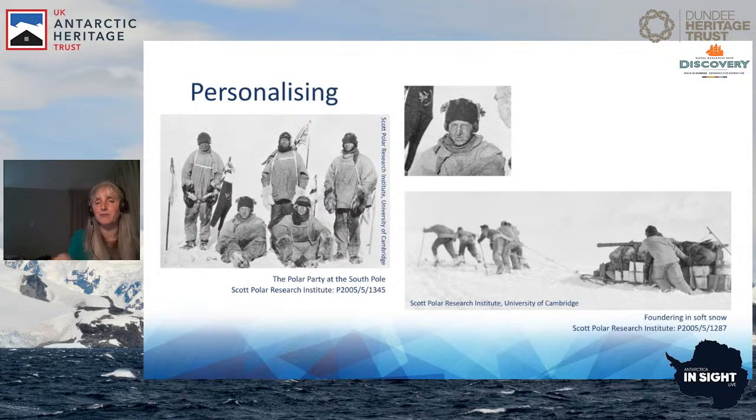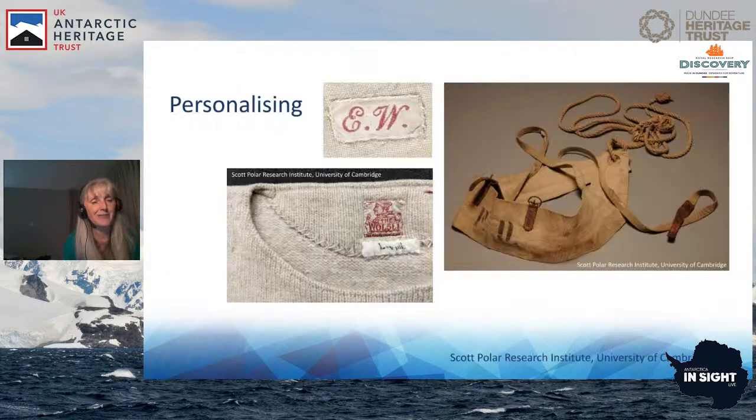So another photograph at the bottom is showing some sledge hauling, some man hauling. And you can easily spot him because of the tassels on his hat. But also, it's official kit, so everything has to be named. Some people had little embroidered labels which they sewed in, and some people had to handwrite labels.